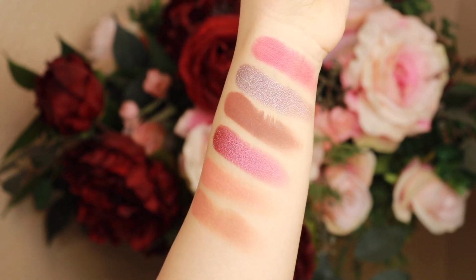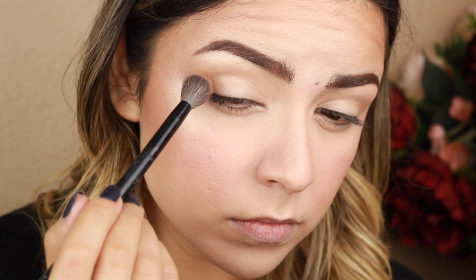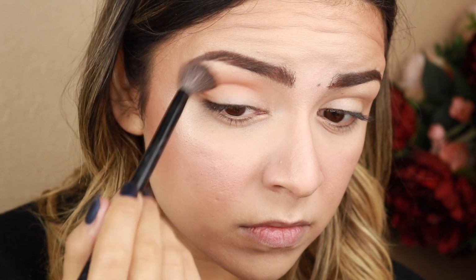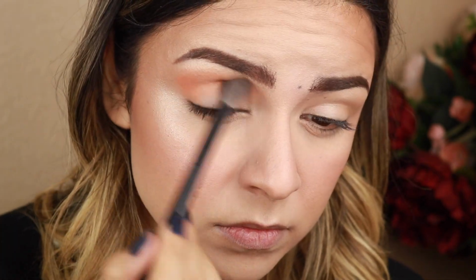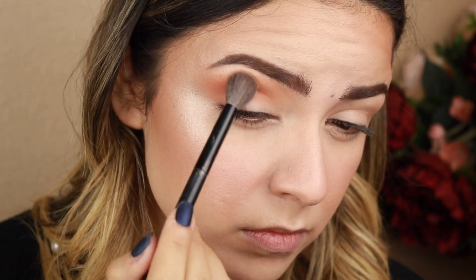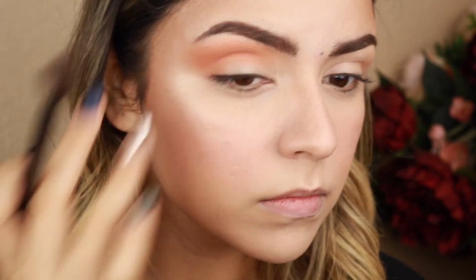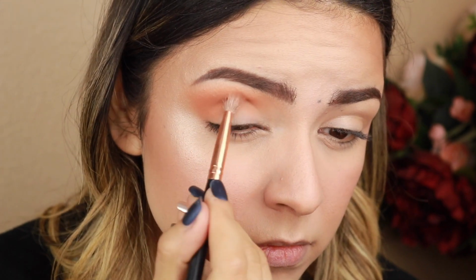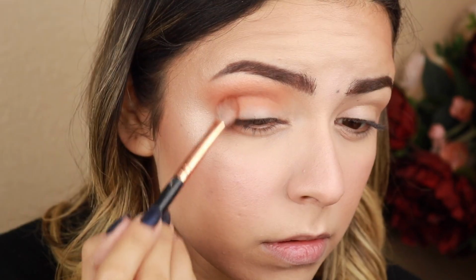So I'm gonna walk you through the look that I was able to do with it, starting with a combination of Journey and Woods, and I'm taking that with a fluffy brush and just fluffing that all over the crease as usual. And then I'm just packing on a little bit more color, switching onto another brush and just packing more of the Woods shade on my outer V.